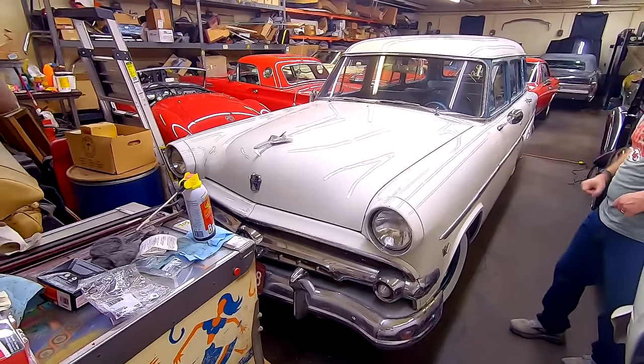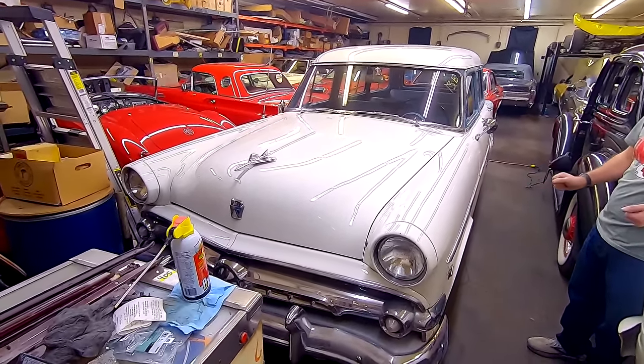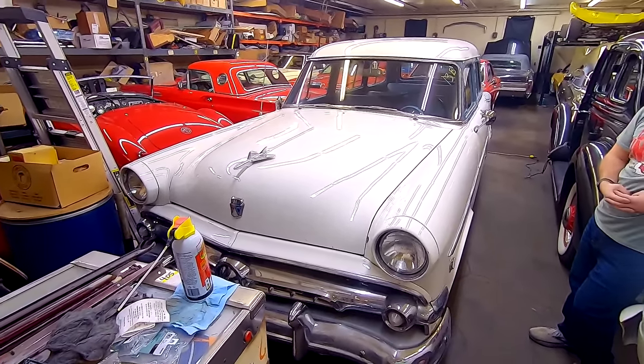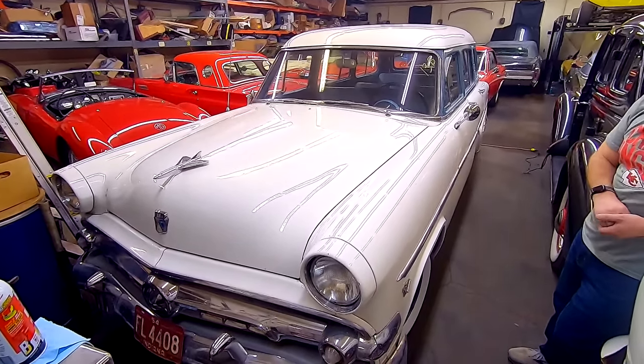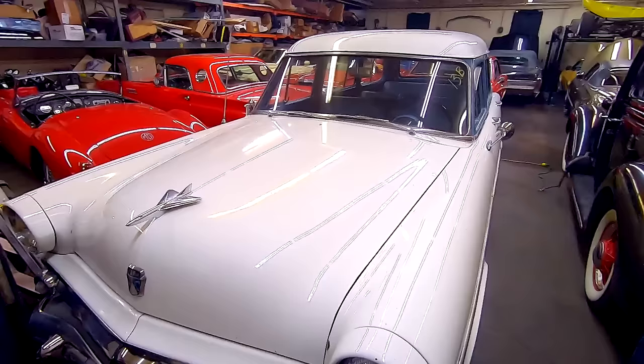It has been painted at some point in its life, but it drives down the road really, really good. Somebody's put an overdrive conversion kit on it, so it will do highway speeds. And it is a V8, and it's been converted to 12 volts as well. So it's something that you could just absolutely enjoy with the family.